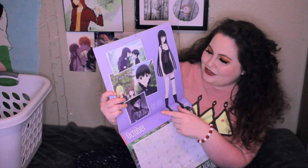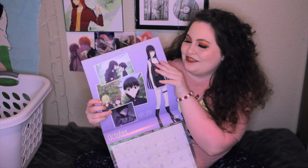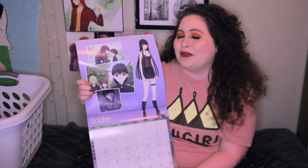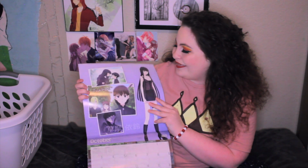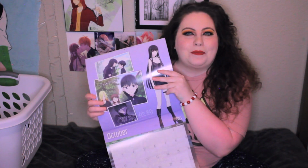This is a layout for Follow, but they put pictures of Fop on it. So someone thought that Fop and Follow were the same character, which I could understand why you would think that because they both have long black hair, but at the same time though, Fop's hair is wavy and Follow's hair is straight. So you should be able to tell them apart a little bit. So I just think that is so funny how that little mess up would happen.